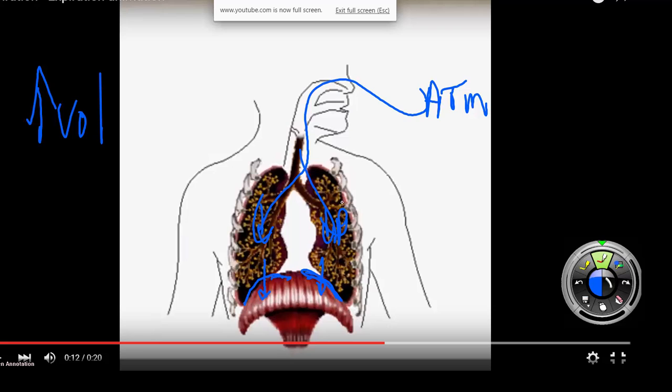So when the muscles contract, they raise the rib cage up. So by raising your rib cage, what are you doing to the diameter of your chest? You are making it bigger. And when you increase the volume of your lungs, what happens to the pressure inside your lungs? It goes down. So the greater the difference between the atmospheric pressure and the pressure in your lungs, that means more air will go into your lungs. So when you have to get more air into your lungs, you will start using the accessory muscles of ventilation.